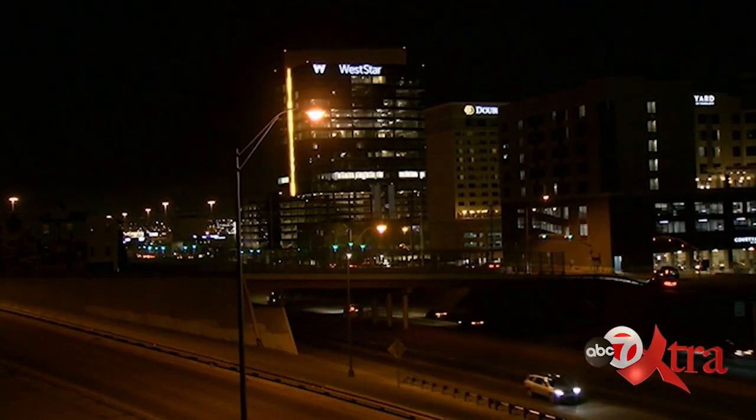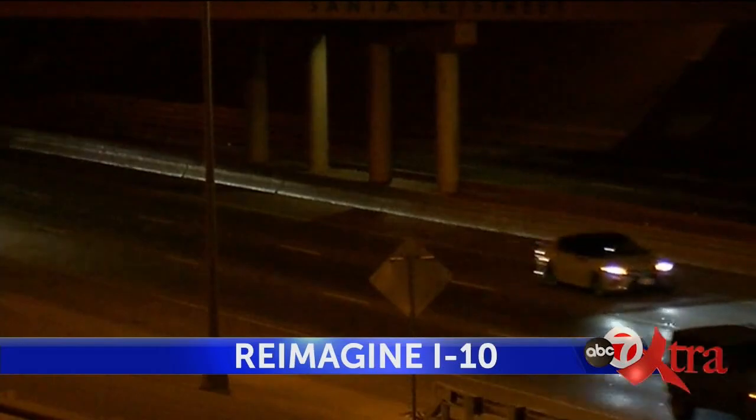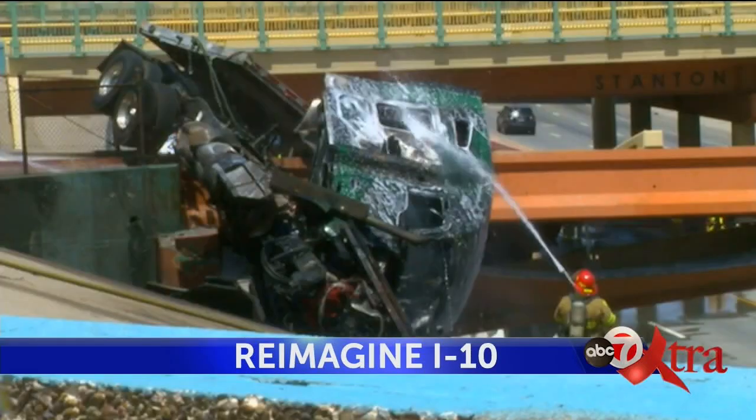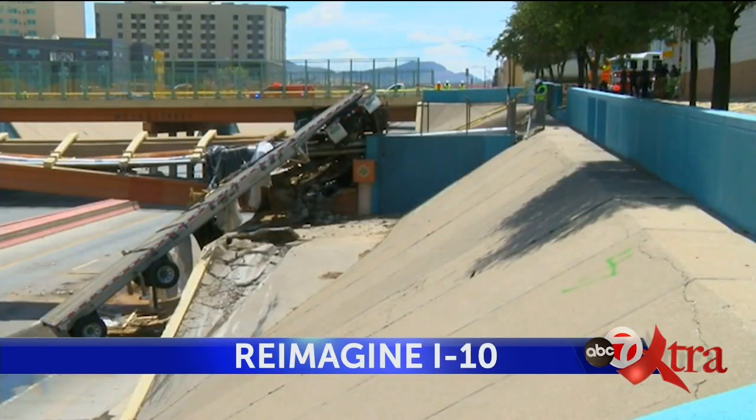So our main goals are improved mobility, more robust multimodal ways of going, and to add continuous frontage roads for incident management, because that doesn't exist. Remember this? It shut down I-10 for days. That's something TxDOT wants to avoid in the future with the Reimagined Downtown project.